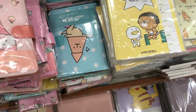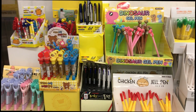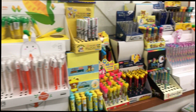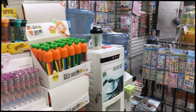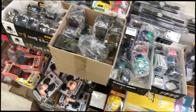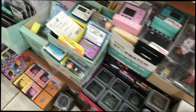So this is the stationery store that I always come to. I think I showed some footage of the front awning earlier in this video. If you guys end up going to Seoul, then maybe you can look out for this store. This is a store that seems to have a lot of stationery. A lot of the other shops in this alley sell toys and a mix of stationery and toys and things like slime. But this one seems to focus exclusively on stationery.